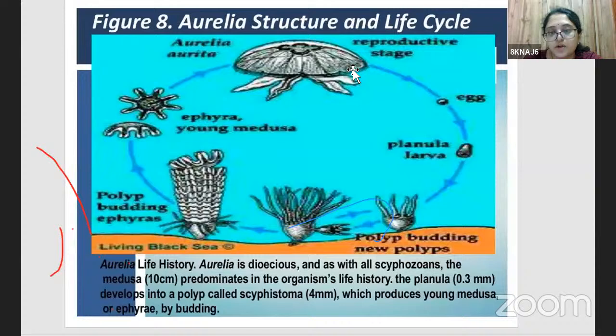So this is the reproductive stage. The egg is over here after fertilization, and it gets to the oral arms. In fact, then it becomes the planular larva. And then once the planular larva is formed, it escapes out, swims for some time, gets attached to a seaweed or anything of that sort for that matter, or to a stone or a seaweed.